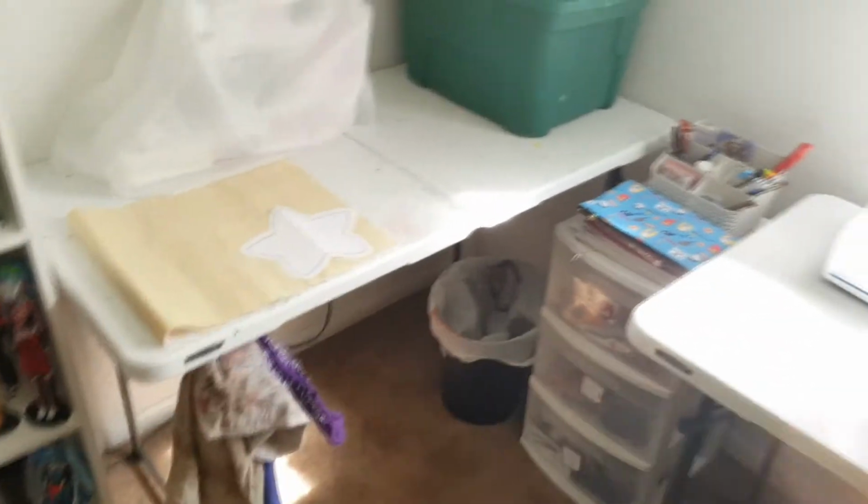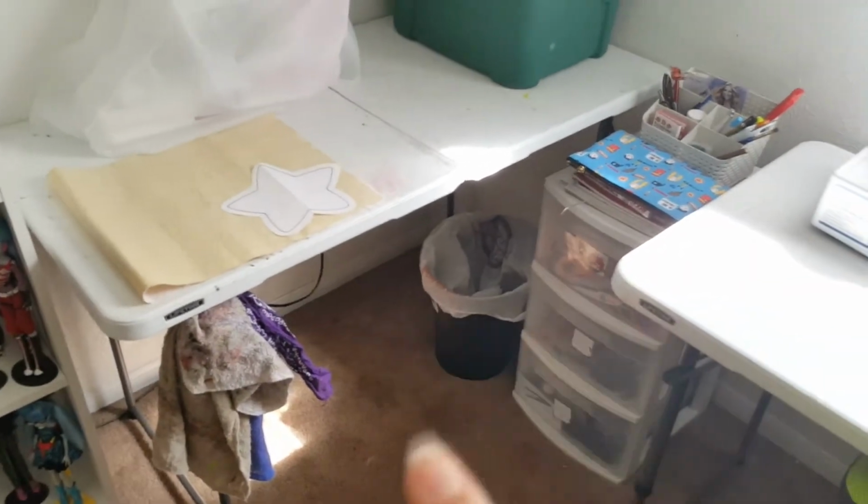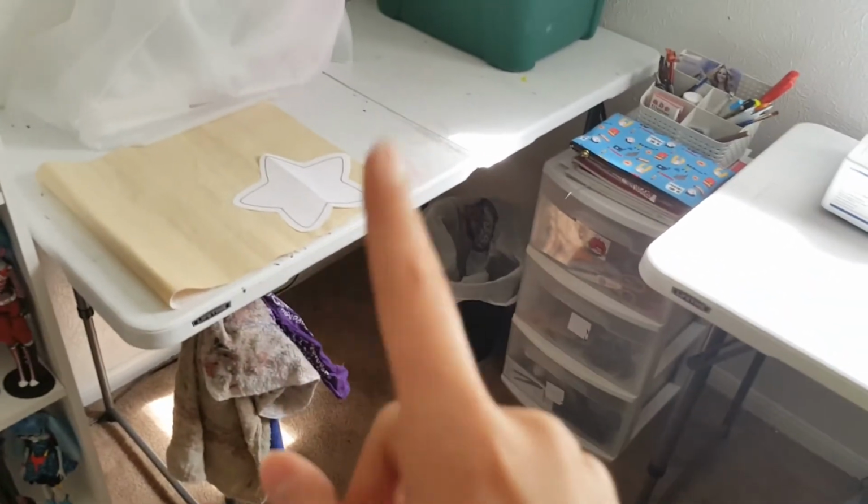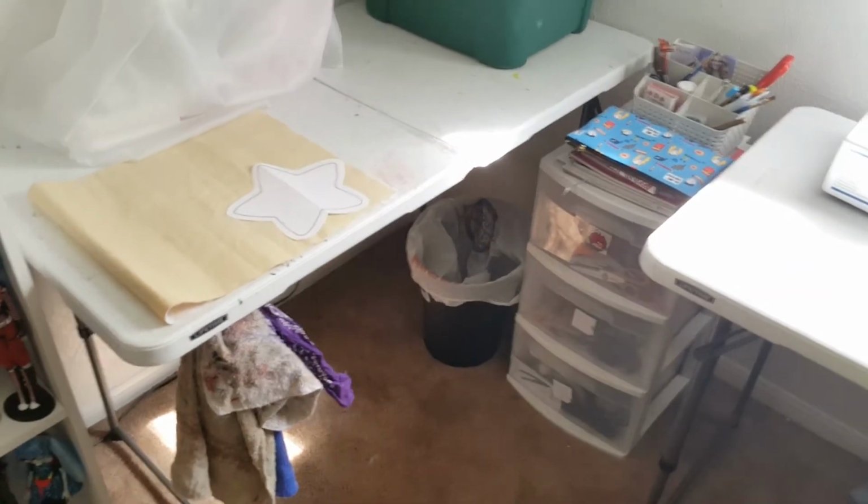So I found that it's okay if I have one project on each table, that would be fine. I can't help myself but work on more than one project, so I have to at least work on two at the same time. I don't know why, but I'm hoping that Monday will be this project that I'm working on.